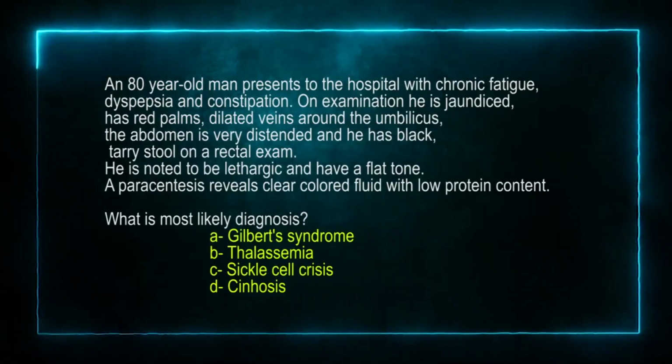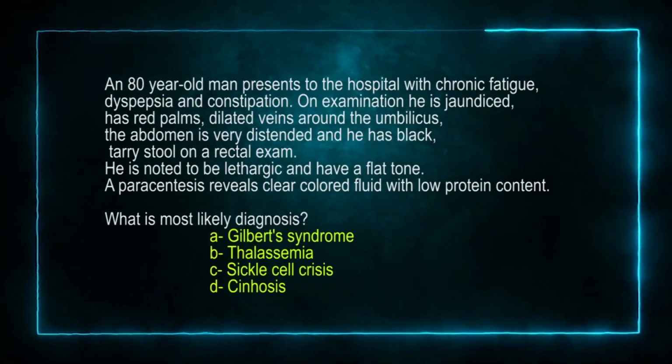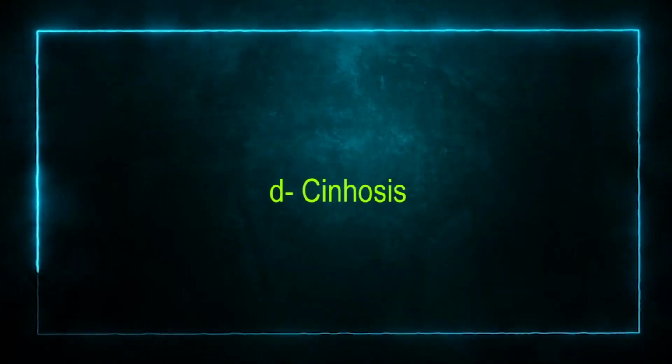A. Gilbert's syndrome. B. Thalassemia. C. Sickle cell crisis. D. Cirrhosis. Answer: D. Cirrhosis.